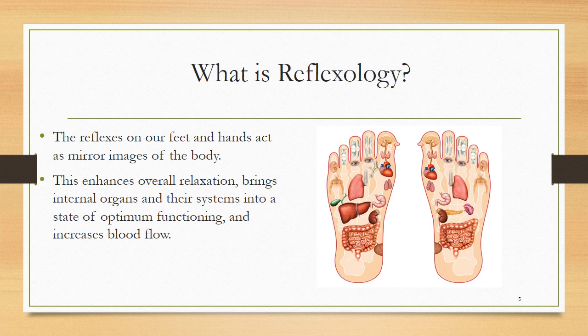According to this theory, the reflexologist's application of pressure to the feet, hands, face, or ears sends a calming message to the peripheral nerves in these extremities to the central nervous system, which in turn signals the body to adjust the tension level. This enhances overall relaxation, bringing internal organs and their systems into a state of optimal functioning, increases blood supply, which brings additional oxygen and nutrients to cells, and enhances waste removal. It positively affects the circulatory, respiratory, endocrine, immune, elimination, and neuropeptide systems in the body.